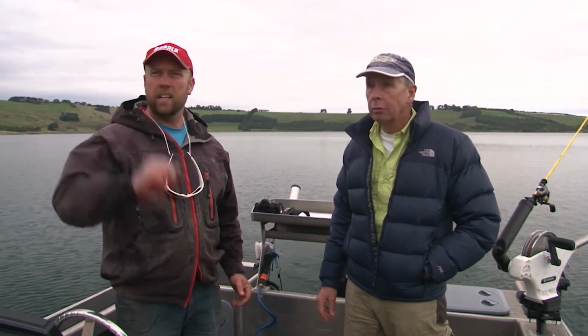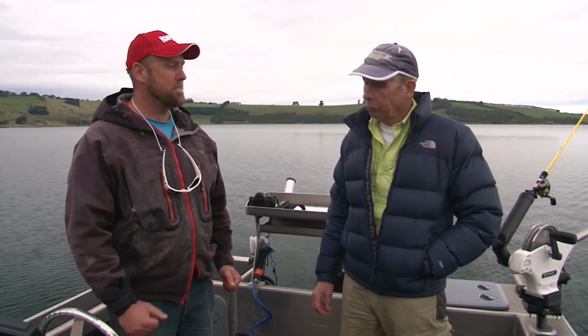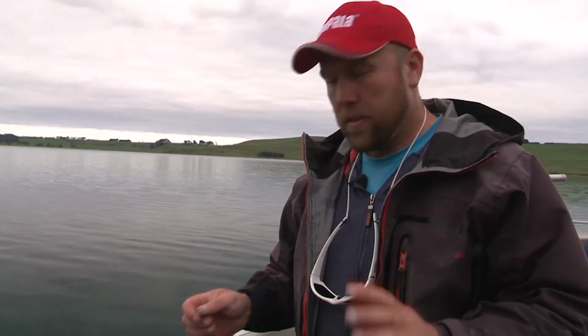So we'll pull up out of here, out of the wind, and we'll get the anchor down, get the burley going, and just wait for a bite. Now, when you've anchored up and you're in position, the first thing you want to do is get your burley down into the water, because it might take some time to get the fish to come around.